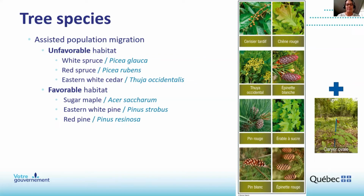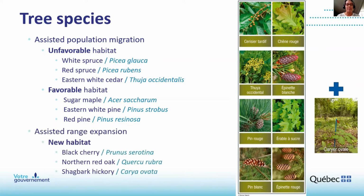The three other cases are cases of assisted range expansion, as Tyler explained, since they are expected to have new favorable habitat conditions in that bioclimatic domain, and the species are present under the current conditions. So we planted there black cherry, northern red oak, and shagbark hickory.